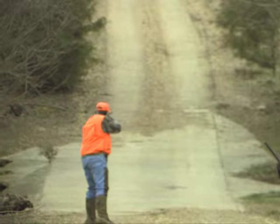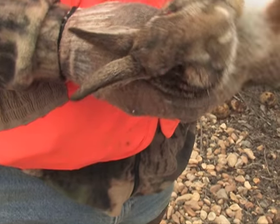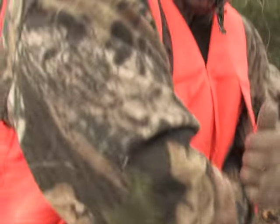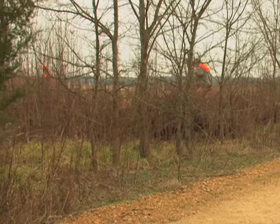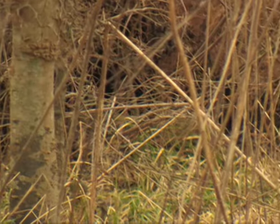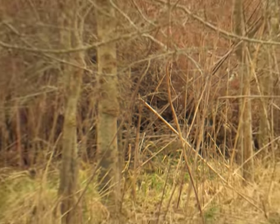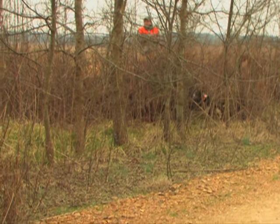Tom and Chuck, right there. Yep. We're finna get some more out of this. I can't believe there's no rabbit in here. Get out of here. I've seen them stay in there longer than you would think. There he goes, there he goes.